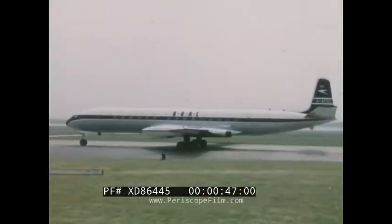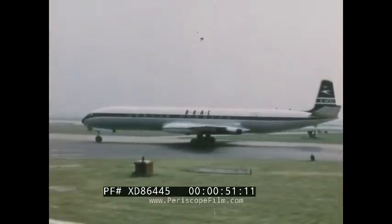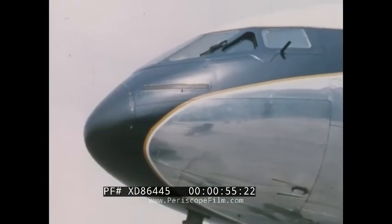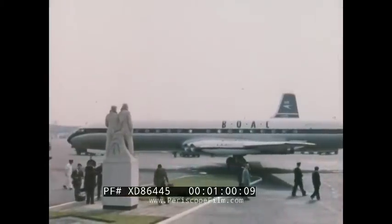October the 4th, 1958, marked the passing of a milestone in the history of aviation, with the arrival at London Airport of a de Havilland Comet 4, inaugurating the first jet-engined airliner service across the Atlantic Ocean.